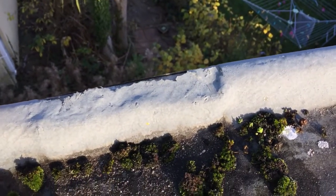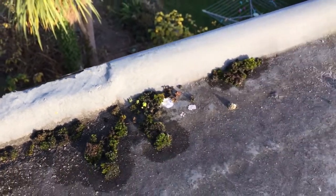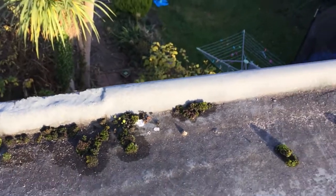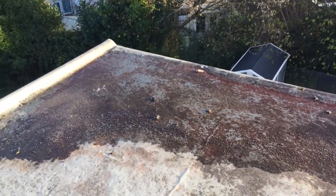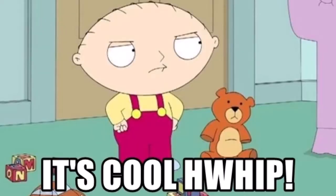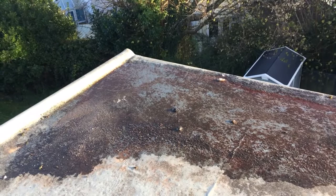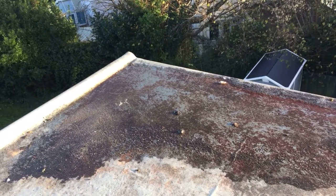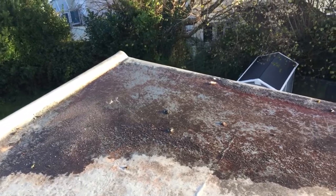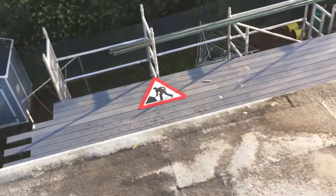Looks like I'll have to try and find some flashband or something to put over the top, just to temporarily stop that from letting any water inside. But as you can see, it's not right, all this water pooling at the edge, because there's a slight lip. Because of the insufficient fall, it can't drain off, so it's just sat there. And obviously, the GRP, laid by a complete idiot, is slightly permeable.